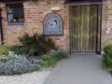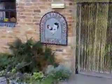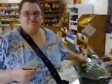Okay. Now, here we are approaching the Manor Farm Shop Organic. Okay, we're now inside the organic farm shop. Maxine, what's in your basket there? Apples. A bit of fruit and veg. What do you think compared to regular supermarkets? It looks a lot nicer. The fruit and vegetables look a lot healthier. They look more sort of fresh.